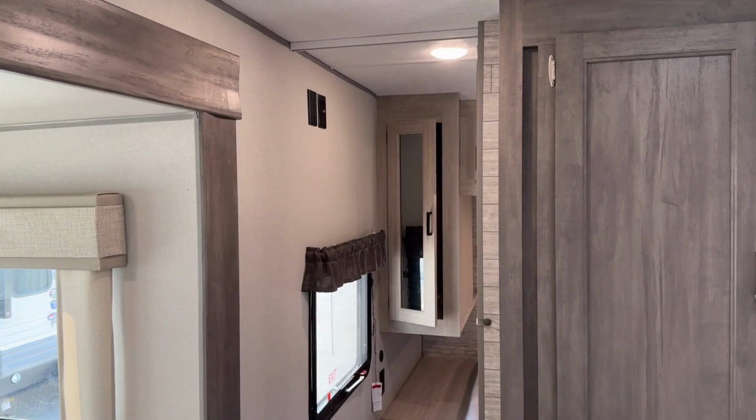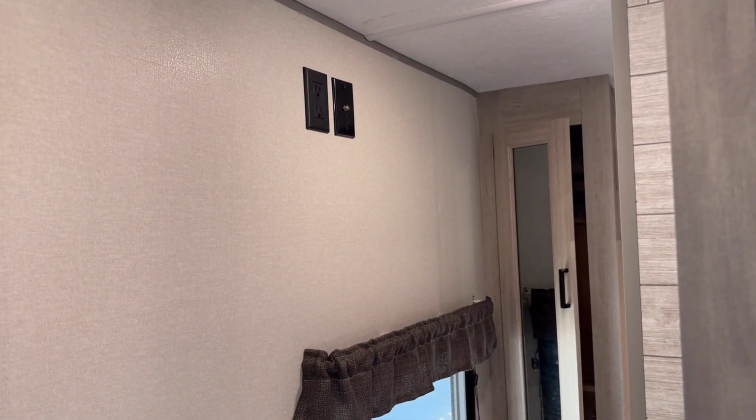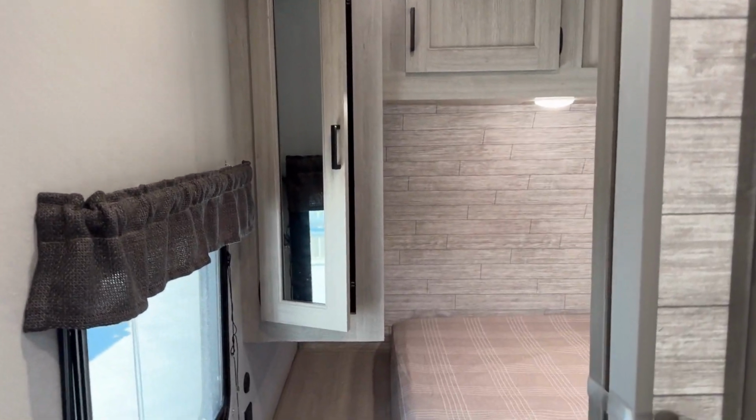Because you have sliding privacy doors for the bedroom, they couldn't put a TV across from the bed, which would be nice, or at least TV hookups. So they're over here on the wall. It isn't awesome, but it is what it is.